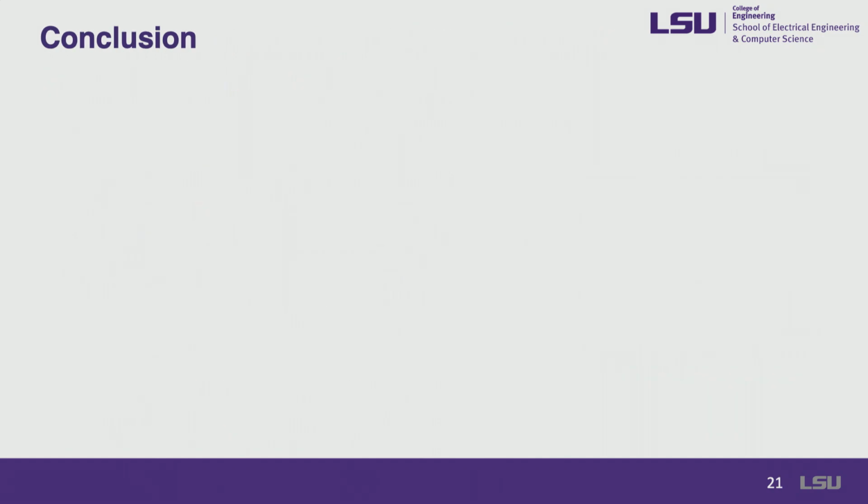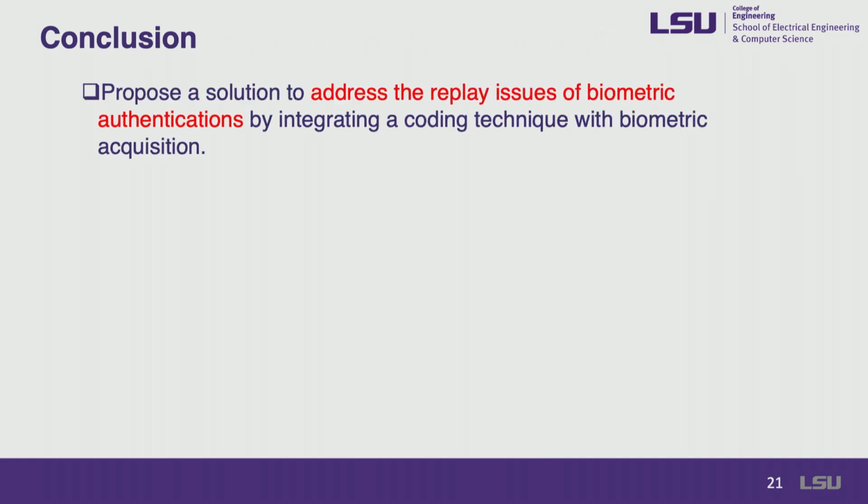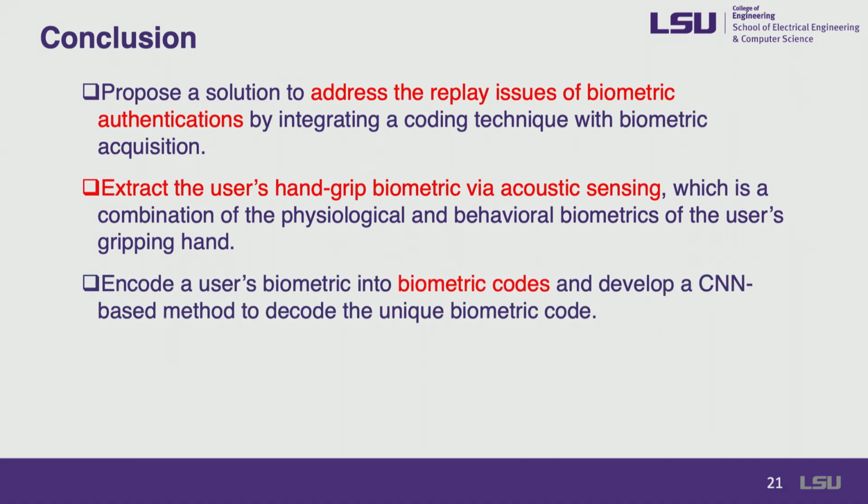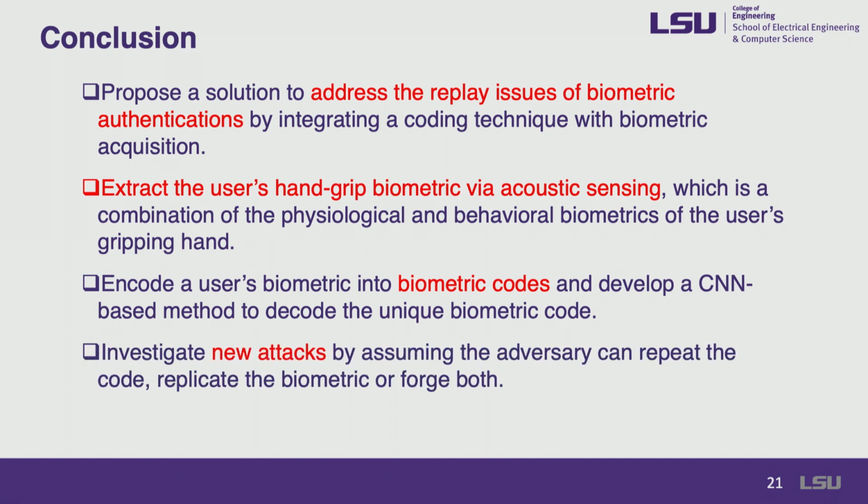And to summarize, we propose a solution to address the replay issues of biometric authentications by integrating a coding technique with biometric acquisition. We extract the user's hand grip biometrics via acoustic sensing, which is a combination of the physiological and the behavioral biometrics of the user's gripping hand. We encode the user's biometric into biometric code and develop a CNN-based algorithm to decode the unique biometric code. We also investigate the new attacks by assuming the adversary can repeat the code, replicate the biometric, or forge both.